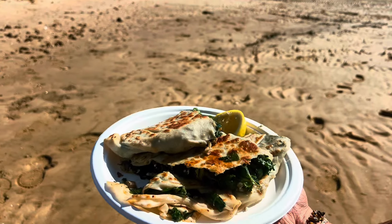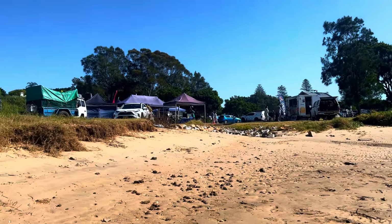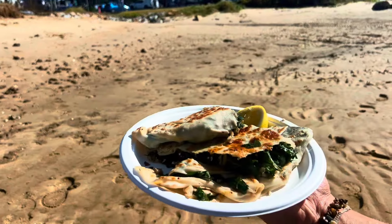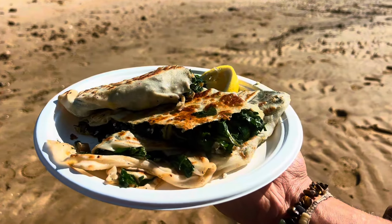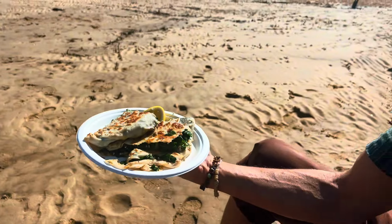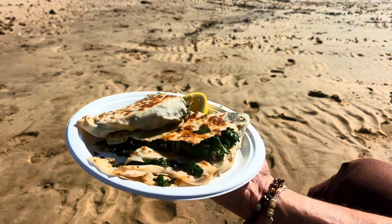So we're just here in Urunga, and conveniently the markets are on Sunday morning. Now we're down here at the beach, and we picked up some gozleme, which is spinach and feta, a little Turkish dish. For the morning, we're going to have this and then probably get some other good little treats.